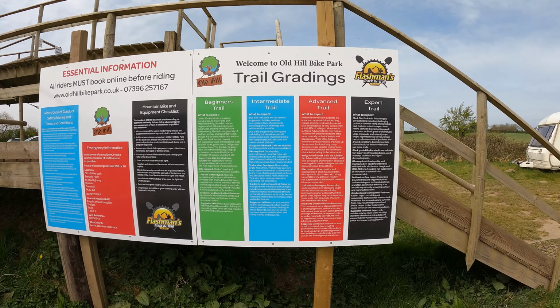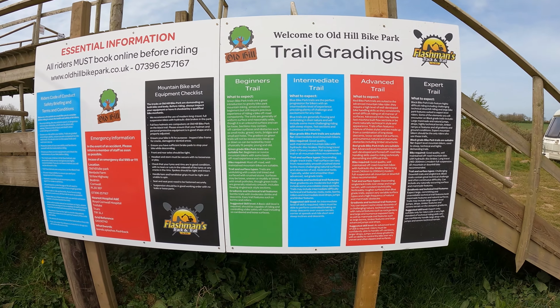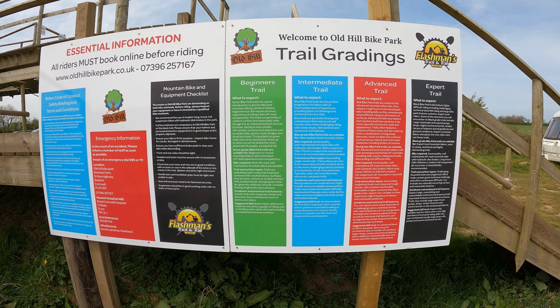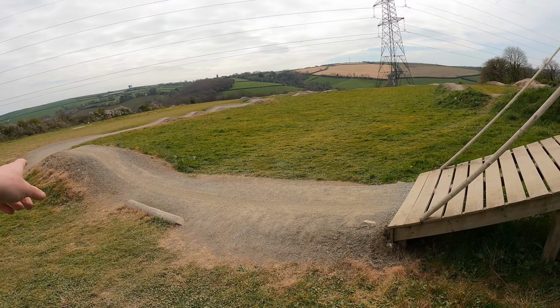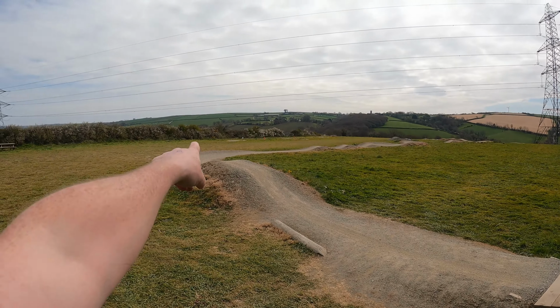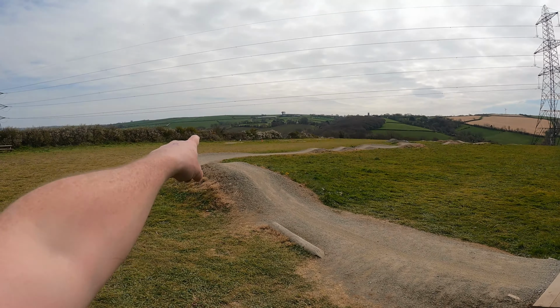So it's always nice to know if you can bring your nipper down here as somewhere to have a nice little practice. And we've got some green trails here which are classed as beginner trails. I'm going to guess that this is one of the green trails just here. In fact, it might be these little ones over here, so I'll go and check those out, but I'm pretty sure there's plenty of stuff here for the nippers and beginners.